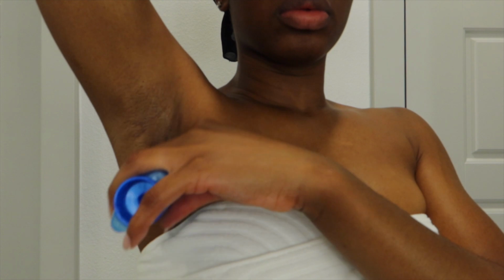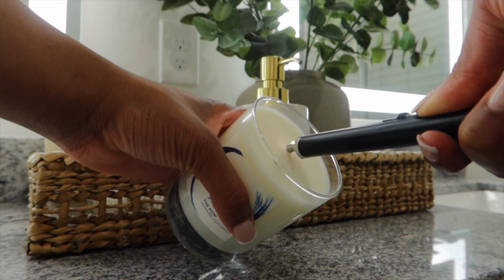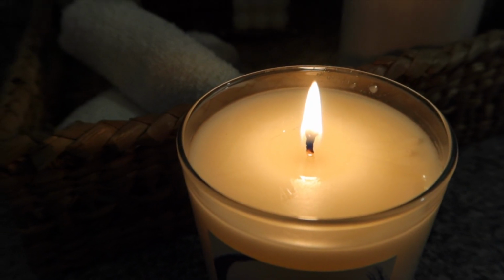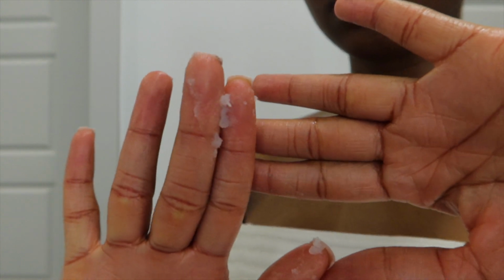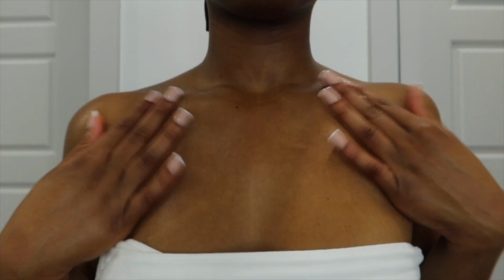Sorry. So the next step in my routine is a bit strange, but yes, I picked up this candle on my birthday at this massage place out here in Dallas, and the wax is safe for skin. It was verified by the front desk girls. Yes, you can use it on your skin, and it's a great moisturizer. When I tell you, it is great. It makes my skin shine, and it's so soft. Like, I know y'all see that glow. I know it.